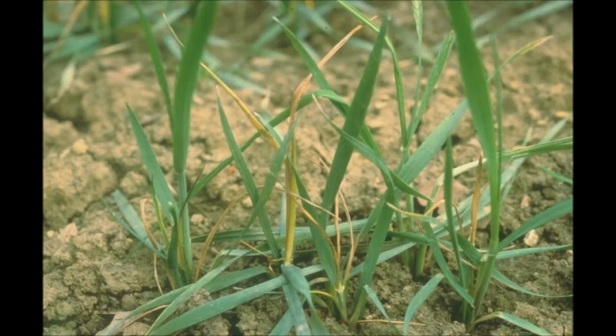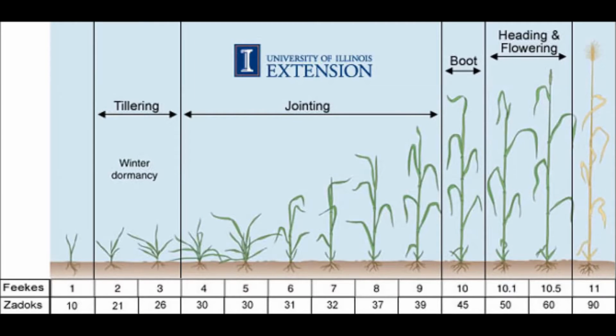Obviously, the wheat crop is probably the crop we've got growing in the field today of the most concern. The majority of the crop is now jointed. A couple things happen at jointing. Number one, the growing point and developing head now move above the soil surface, out of the crown region. So now the crop is much more susceptible to a late spring freeze.